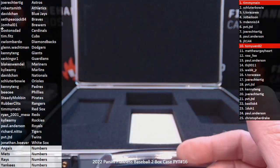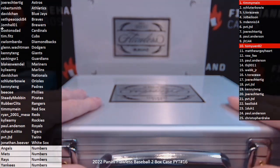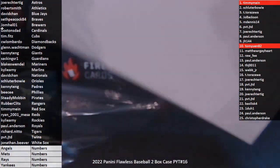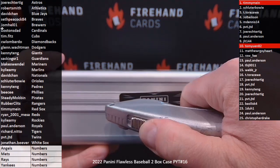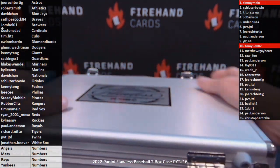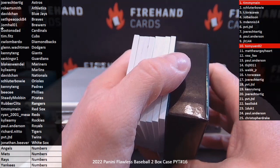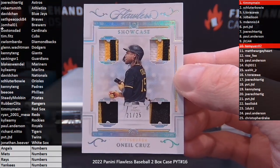Alrighty. That's box one. Box two. Eight cards here, so it should just be two encased. All right, first up, a quad patch /25, O'Neill Cruz. Pirates and Steady Mobbin.